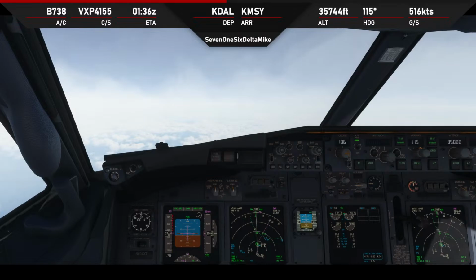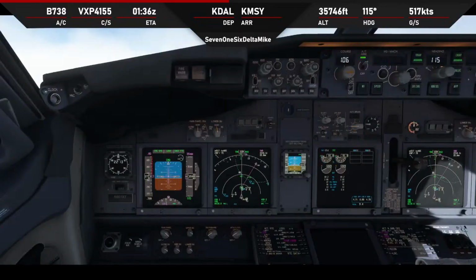All right, if you're just joining in with us, we're on our flight over from Dallas Love Field over to New Orleans. We are about 30 minutes into the flight and we are roughly halfway there. Coming up on the Sawmill VOR over in Louisiana, central Louisiana, straight north of Alexandria.